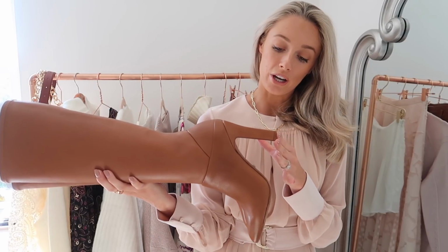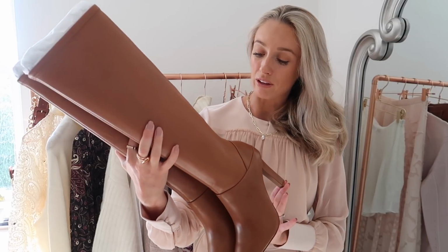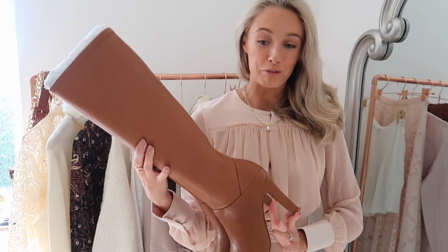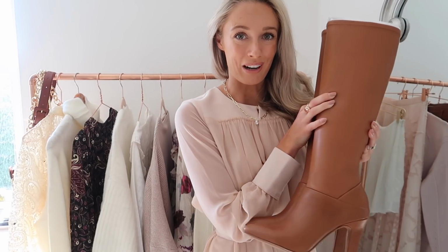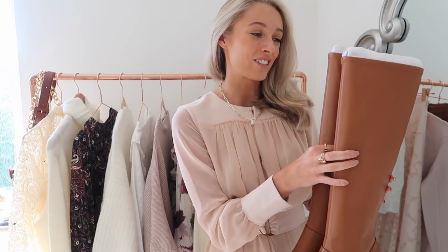I went for my usual size, which is a 36, and just looking at the design detail and the way they're finished, they look to be super high quality, so hopefully they're going to be really comfortable, because I imagine these are the kind of boots that I'm going to be wearing non-stop throughout autumn, so prepare to see these a lot in upcoming fashion videos on my Instagram, etc.